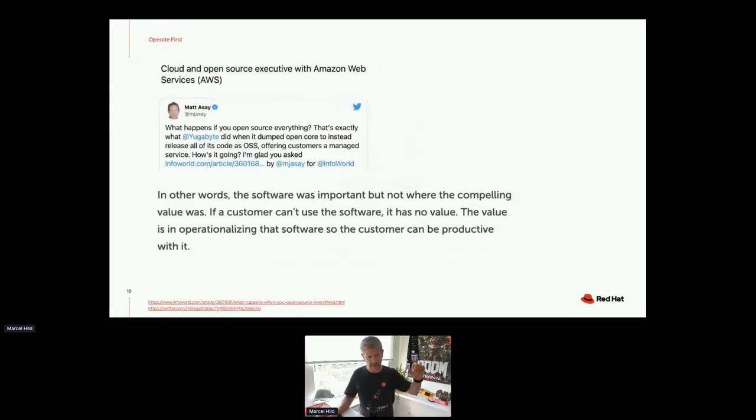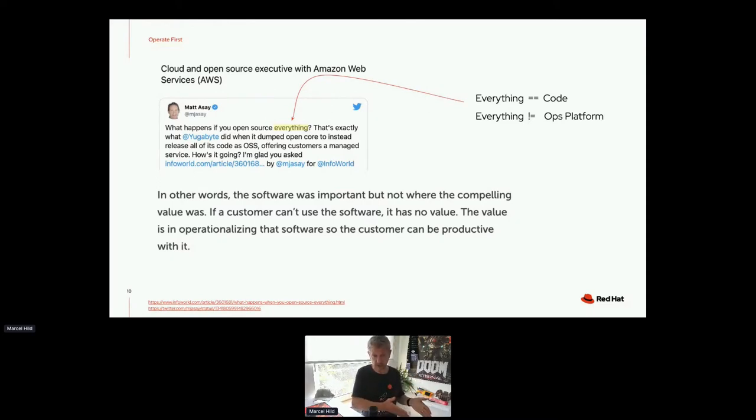This here is a tweet from a cloud and open source executive at AWS. And he posts the question, what actually happens if you open source everything? He came up with this example from that Yugabyte company, which had a software and they open sourced it, and it was great. Because they realized that the software doesn't really have a value if people cannot use the software. So are they really open sourcing everything? Although the whole software stack of the database that they have is open and free for inspection, the platform where it runs, that's not open. So everything in the cloud world, in the as a service world, is everything but the service itself.